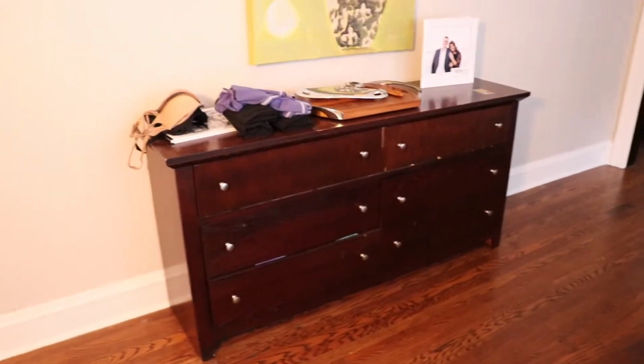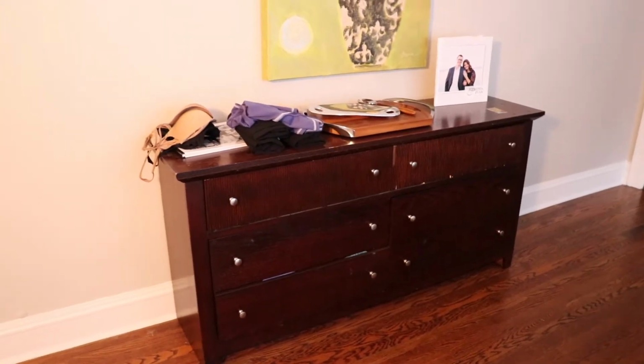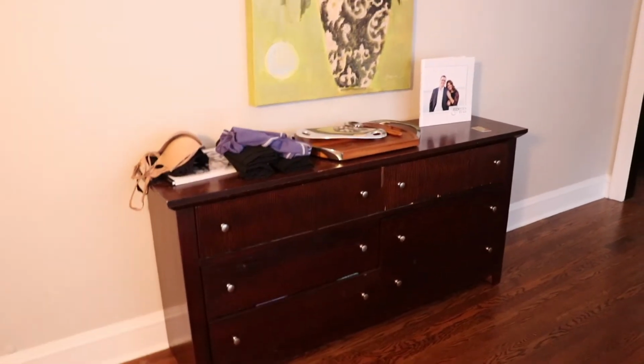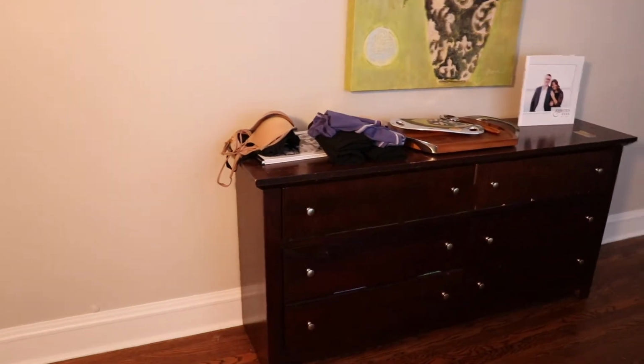Okay, here is my dresser, and it is actually in our dining room because there is no room for it anywhere else. And it kind of works as like a buffet. When we have family dinners, we can lay everything out on the buffet and serve that way. So as you can see, some clothes didn't even make it into the dresser.